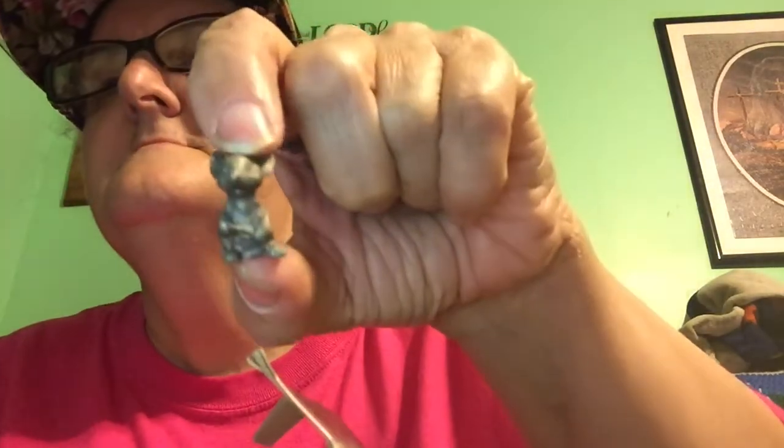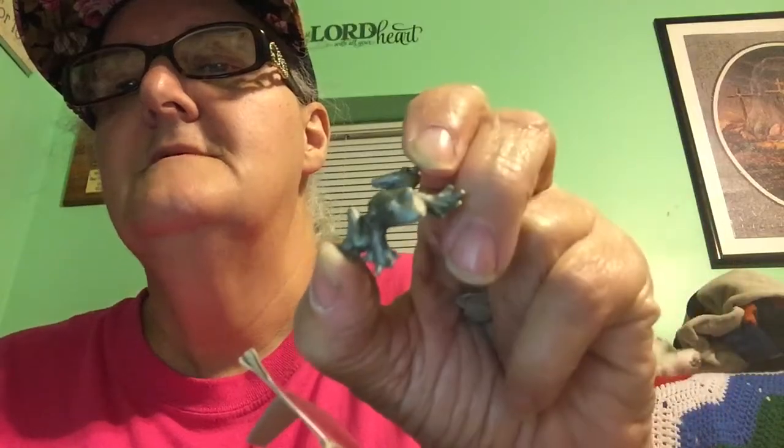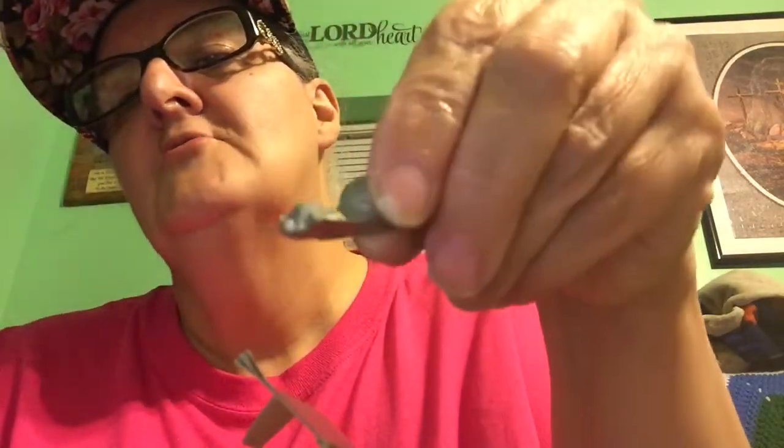This little mouse. And I got this little frog. Isn't he cute? Little frog. Then let's see here. And a little puppy crawling on the ground. See? And that's it. I got 10 of them. So I'll put them all back in this box. And let's see what else I got over here. I got a lot of stuff over here.